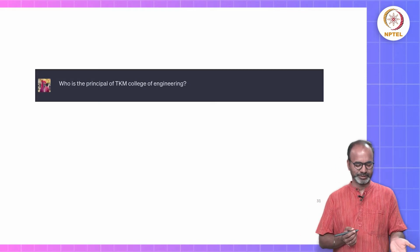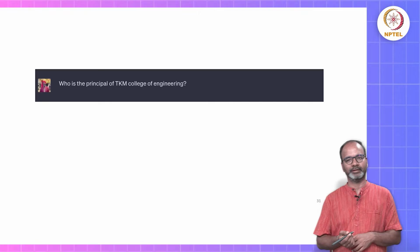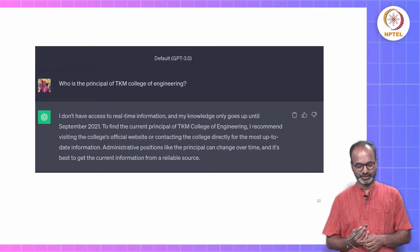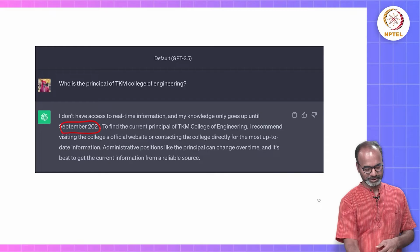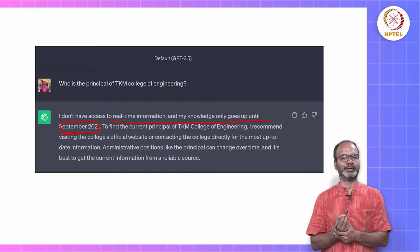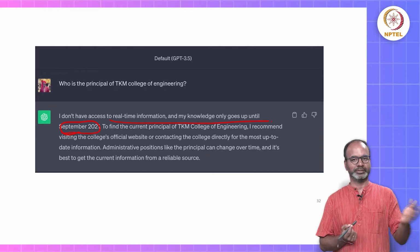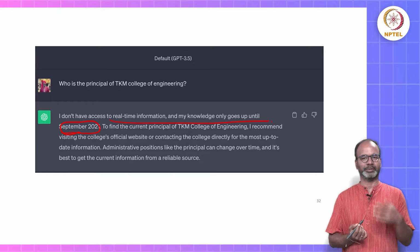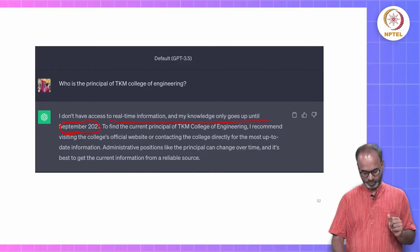So I asked this question: who's the principal of TKM College of Engineering. I was visiting this college, so we said, let's find the answer. It produces the answer as, oh, I don't have access to real-time information, and my knowledge only goes up until September 2021. That's one of the things I wanted to highlight. So it basically says that I don't have real-time information, but as of 2021, my knowledge is only till September 2021. To find the current principal of TKM College of Engineering, I recommend you visit the college website, all that. That's what happened at one point.